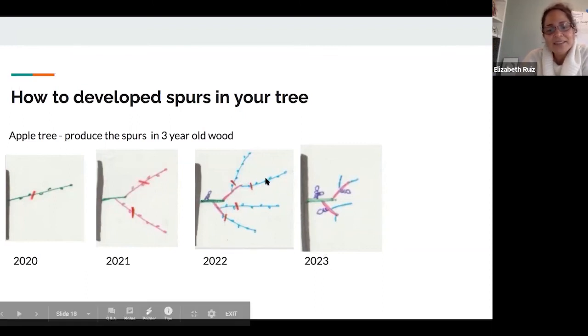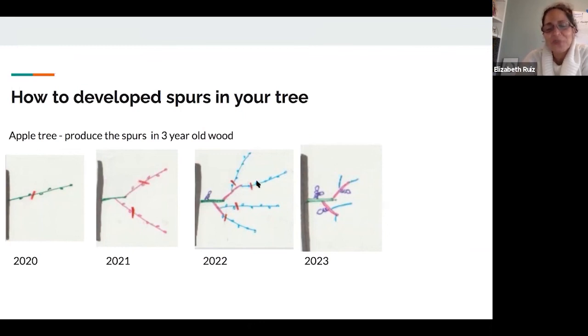So by the time that this is growing in 2023, the green one is already 3 years old, 2021, 22, in the 2022, this is gonna be a 3 year old wood. So some of the plants are going to start producing your spurs here. Some of the apples are going to for sure be producing your spurs in the green section, that green branch. So that is what I mean with 3-year-old wood.